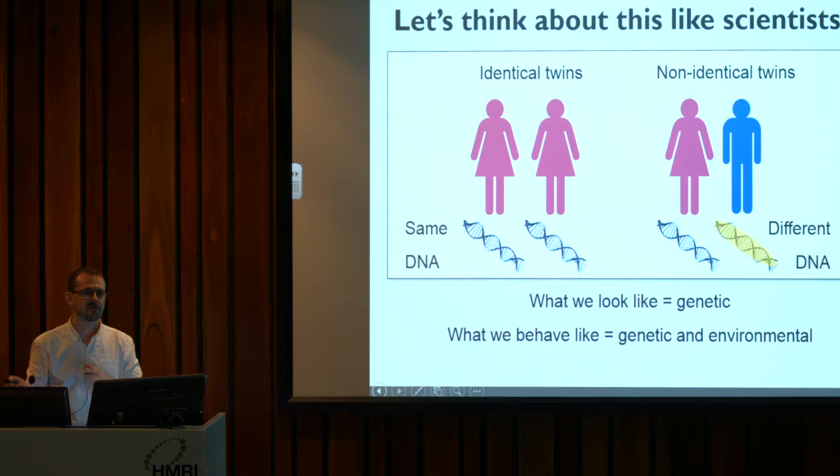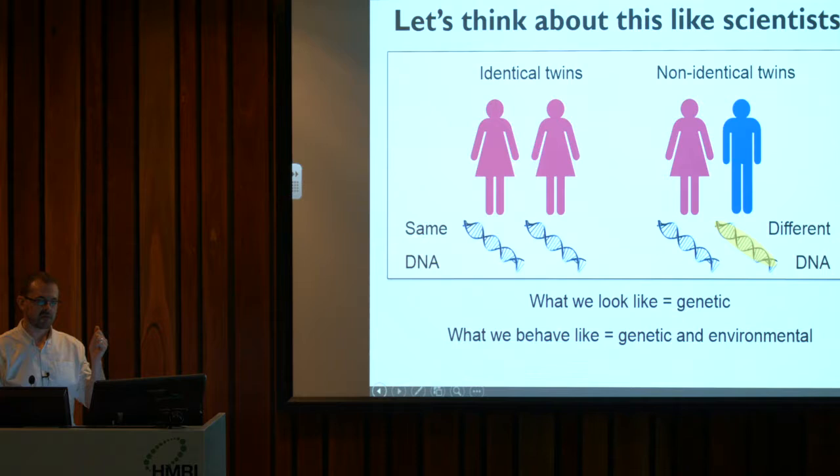They have different DNA. So you'd expect the identical twins to look more similar, behave more similar, get similar diseases more often than the non-identical twins. And what we find is, if you look at the way we look, then it's mostly genetics. If you look at the way people behave, then it's a mixture of the two. It's genetics and it's the way you're brought up and your experiences in your life.